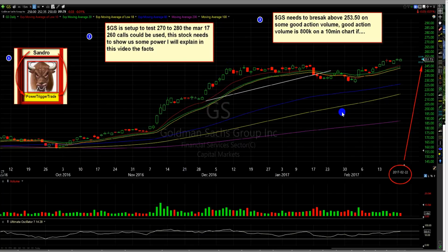The issue is this stock needs to show us the power, and this is based on, especially, my visionary line system, which tracks momentum in a unique way. Now, what I believe is if we can show the power, that is a good sign, and we've been lacking the power. So power is very important. Keep this in mind. Goldman Sachs is set up to test 270 to 280. The March 17 260 calls could be used. This stock needs to show us the power.